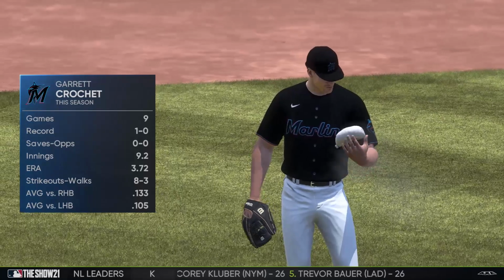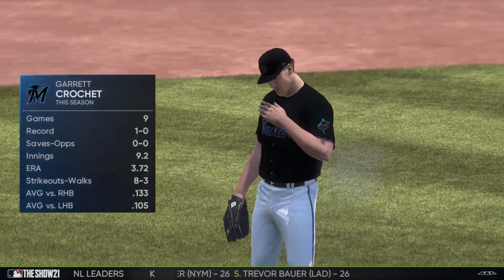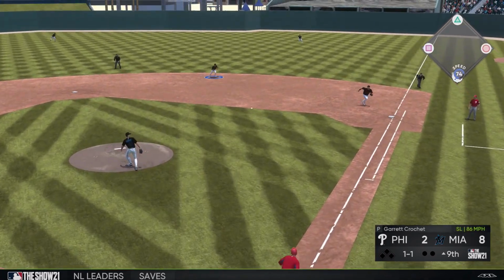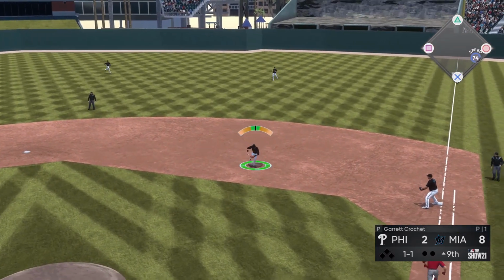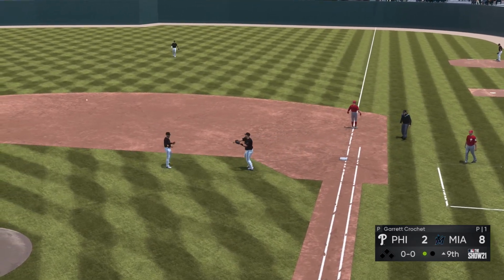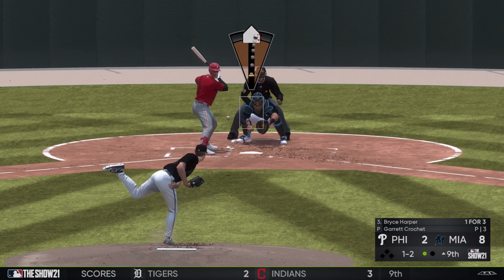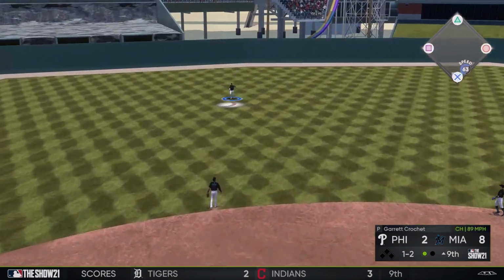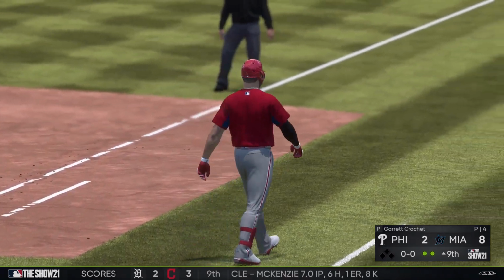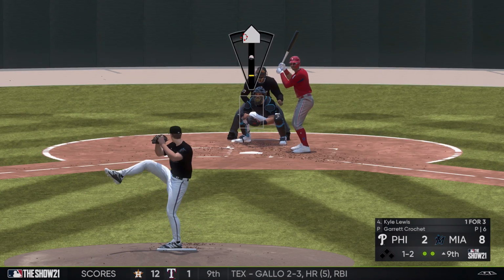3.72 ERA for Crochet, but his hits are not plentiful, as he's got a .133 average against right-handed batters. Here's a lefty batter. He only averages a .103 against them. There's a nice throw out at first base for Crochet to get through 1 out. And then he's got Bryce Harper at the plate, who lines one to left. That's caught out there by Eloy. And it is still an 8-2 ball game here in the top of the 9th.